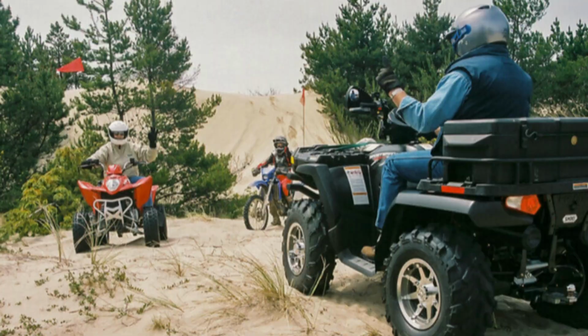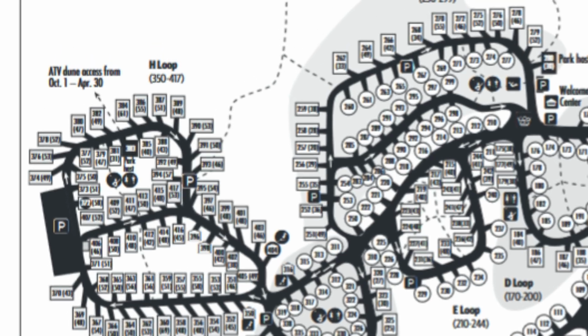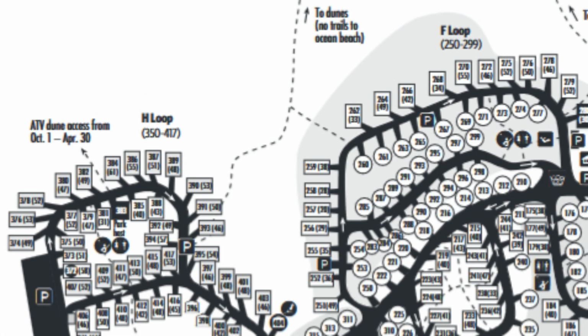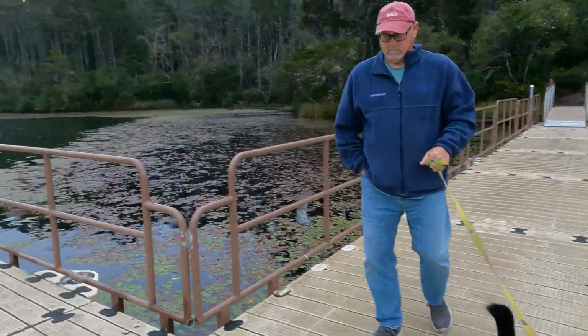From October to April, ATVs can drive directly onto the dunes only from the H-Loop, and only from October 1st to April 30th, and those gates are closed during certain hours. The rest of the dunes within the park are on the south shore of Cleawox Lake.